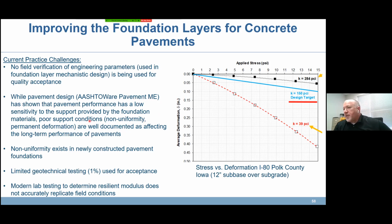And I think, as we know, things change over time. So what this study showed was the pavement design software had a low sensitivity to the support provided by the foundation materials. So you couldn't get the program to show poor failure mechanisms or poor models based on varying foundation parameters. But as we know, it really does happen in the field.